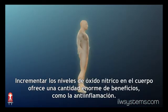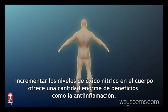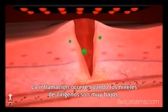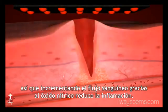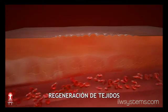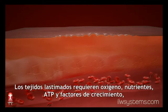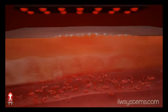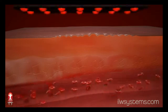Increasing nitric oxide levels in the body offers a host of benefits. These can include anti-inflammation. Inflammation occurs when oxygen levels are too low, so increasing blood flow via nitric oxide reduces inflammation. Tissue regeneration. Tissues that need to heal require oxygen, nutrients, ATP, and growth factors. Nitric oxide provides an environment for enhanced healing. The key to accomplishing this?